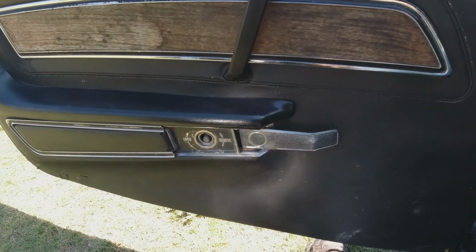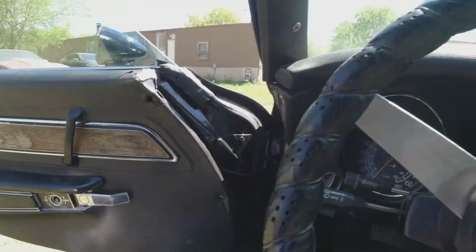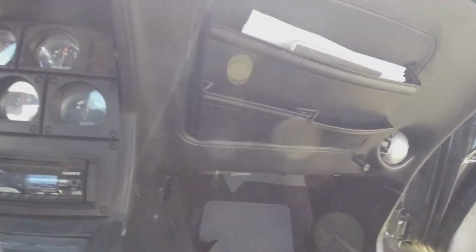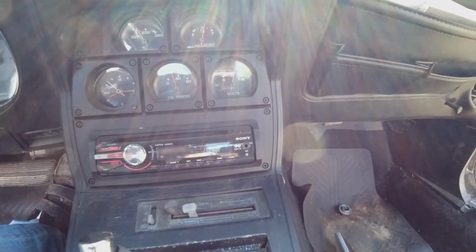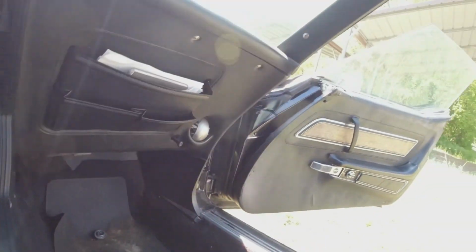The little knobs, the little clip doesn't hold that knob on. I don't know why. It's sitting over here. I don't know if that stereo came with the car, or if I had to hook it up, or if I bought that one. And then back here, I just put a couple of speakers that I had on there.